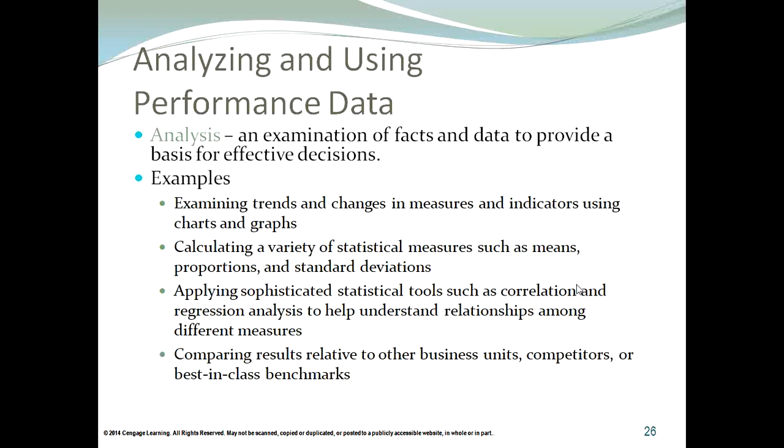So this is what it talks about here: at a basic level, measures should be charted over time to show levels, trends, and variations. So that is important in interlinking.